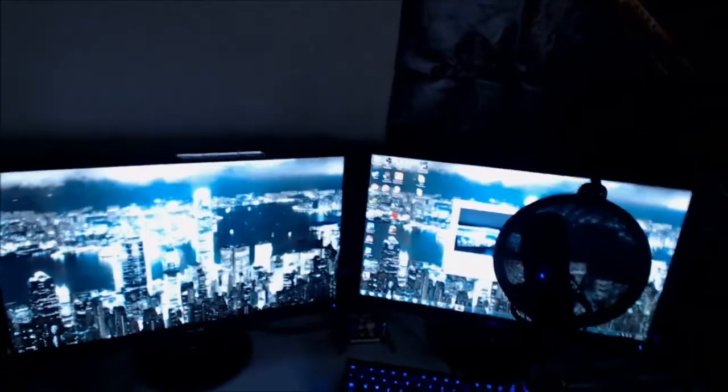I didn't know if I wanted a third one. I was going to hang it up on the wall for my chat, but I didn't know where I wanted to put it. It might be overkill. I don't have enough desk space.